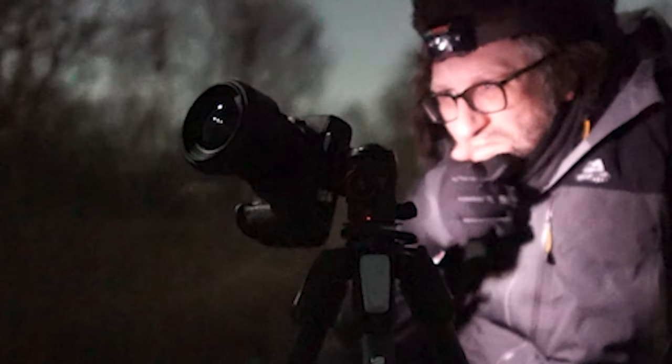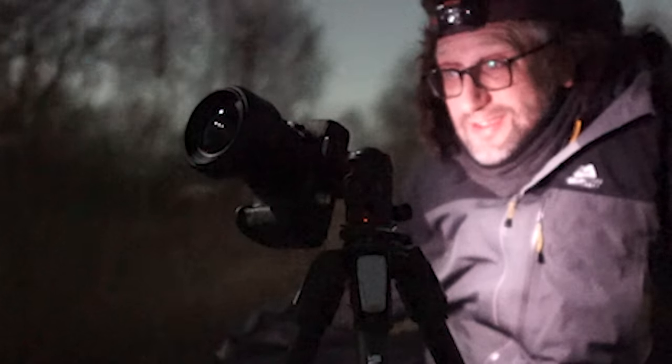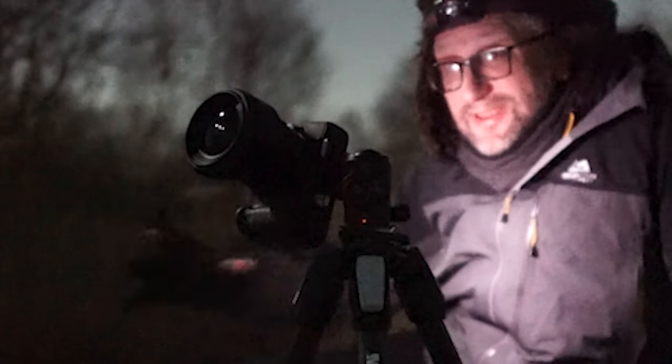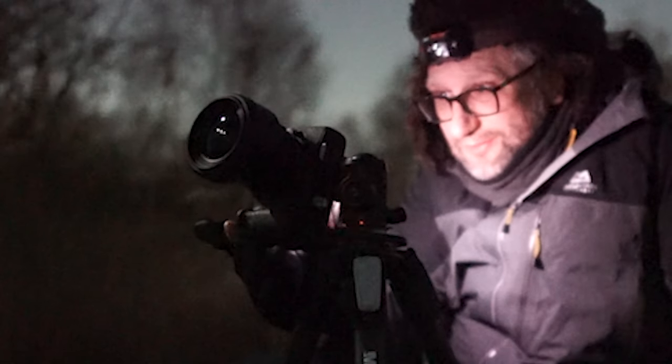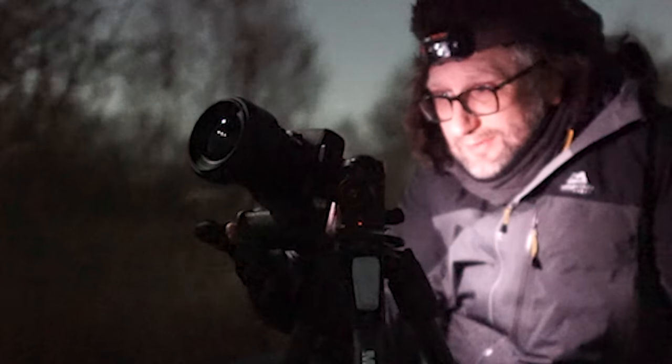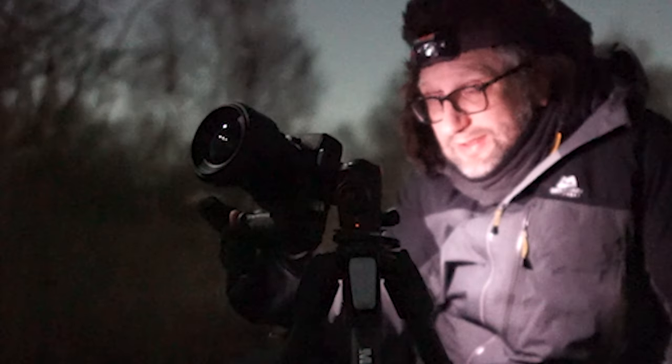So, apart from the lights from the visitor centre, that's looking quite nice. Thankfully, I managed to do an image earlier before they turned the lights on. So, I think that's going to have to do for my foreground. Let's get on with the sky shots.